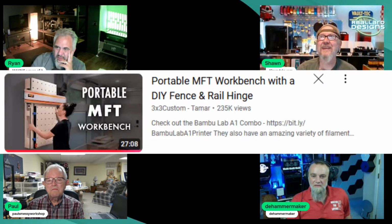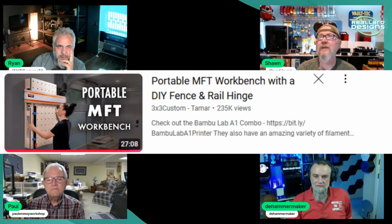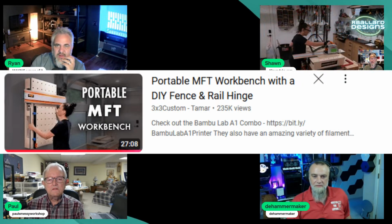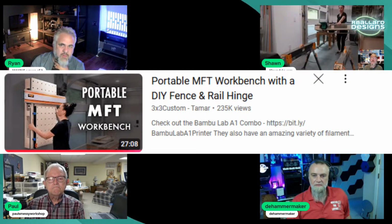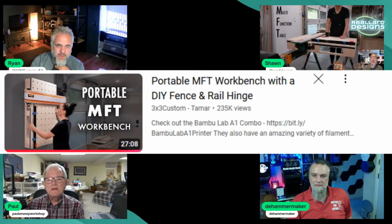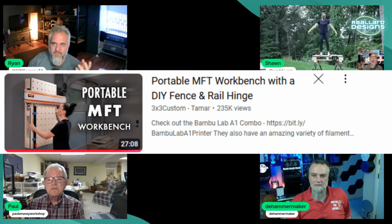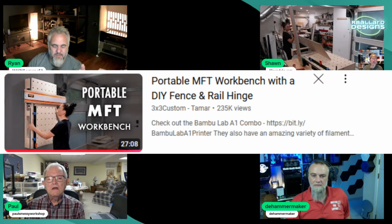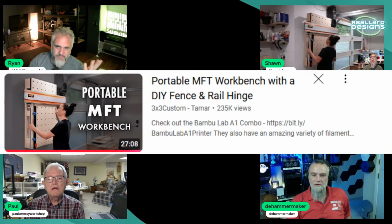All right, well, moving on then. We got 3x3 custom Tamar. She made herself a little MFT multifunction workbench with a rail and all that stuff. What's the thing that's horizontal in there? Track saw? Yeah.